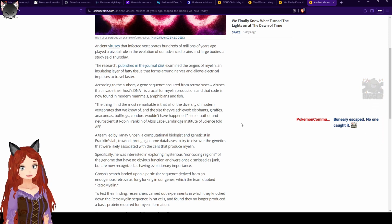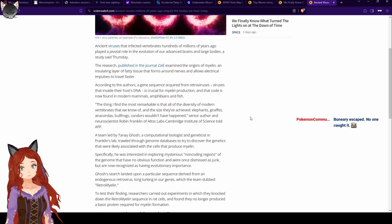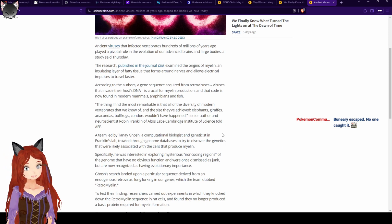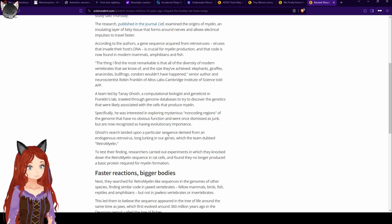A team led by Tanay Ghosh, a computational biologist and geneticist in Franklin's lab, trawled through genome databases to try and discover the genetics that were likely associated with the cells that produce myelin. Specifically, he was interested in exploring the mysterious non-coding regions of the genome that had no obvious function and were once dismissed as junk, but are now recognized as having an evolutionary importance.